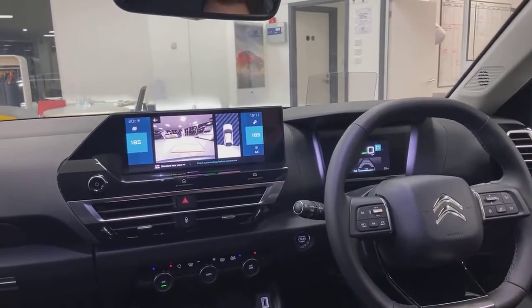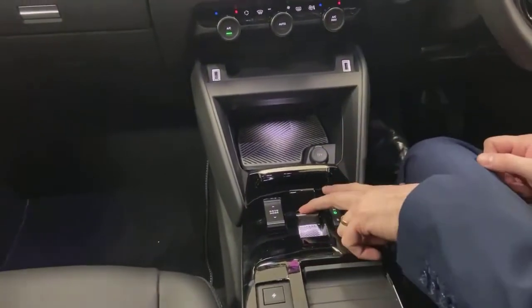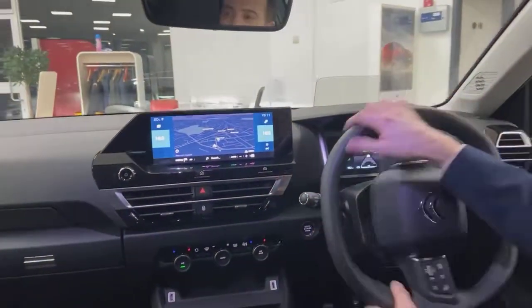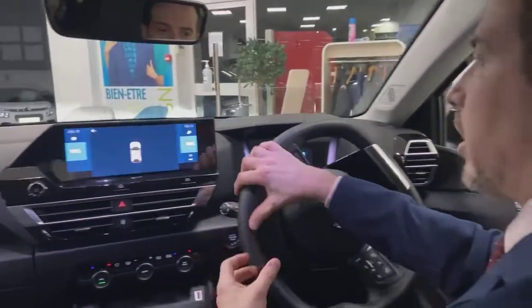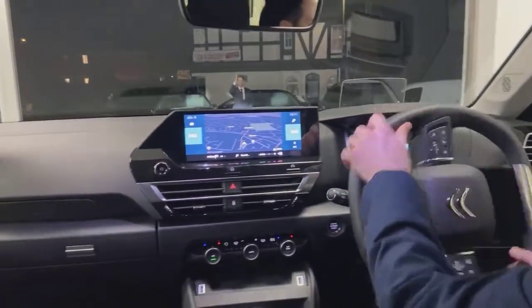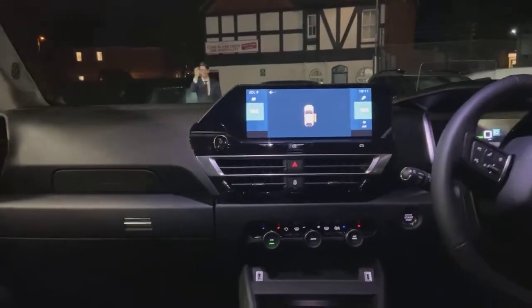Now the actual gear selector, which is down here, I have to say this is really cool, and it's metal, so it's actually got a really nice premium feel to it. Not only that, just feeling the steering wheel as well. It's really chunky, and it's actually got a really nice premium, I want to say squidge to it, which is like a soft leather, and it's got a significant amount of padding, which is really nice.